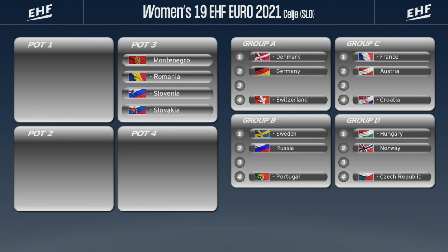In Group A, we've got Denmark, Germany and Switzerland. In Group B, we've got Sweden, Russia and Portugal. In Group C, we've got France, Austria and Croatia. And in Group D so far, we've got Hungary, Norway and the Czech Republic. We have been informed that it's going to be Group A for the host Slovenia.